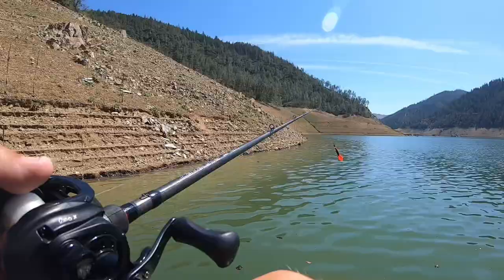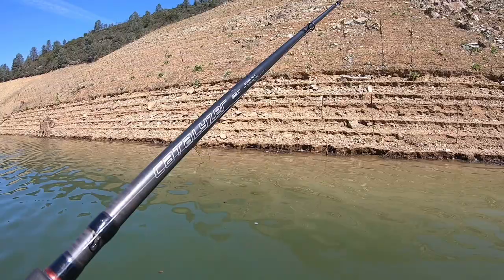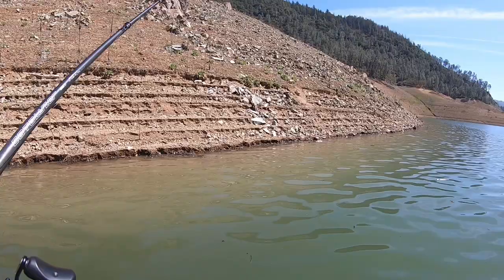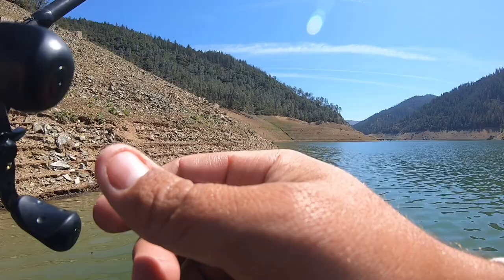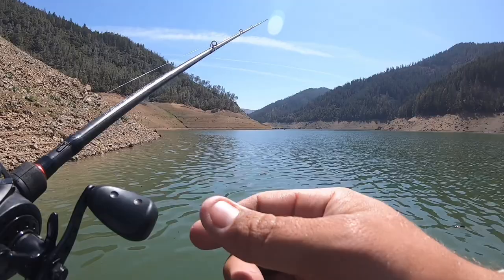So sick. Dude, that might be the biggest pincher I've seen in a bass's throat. I've pulled up my fair share of bass with a craw in its mouth, but I have never seen a whole lobster arm sticking out. I should have broke it off and pulled it out. Hey, plus it made your fish heavier. Added a couple ounces to your fish.